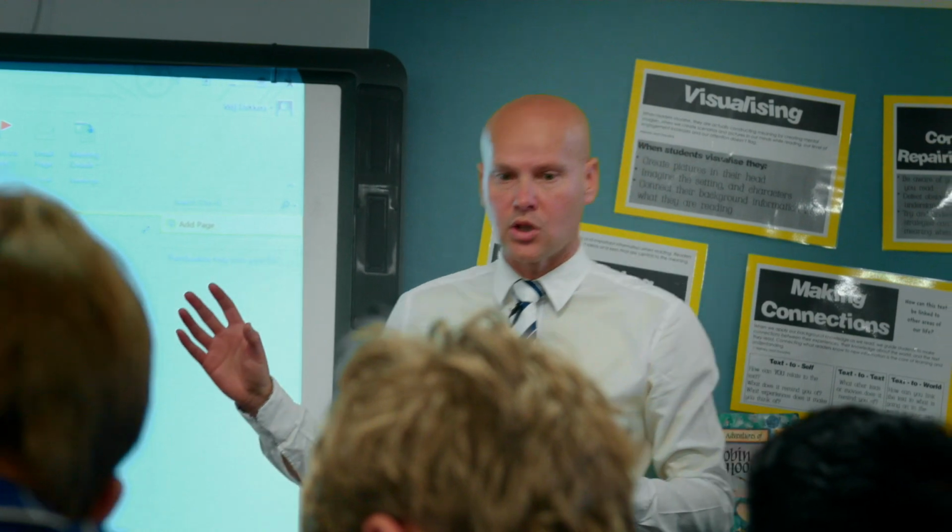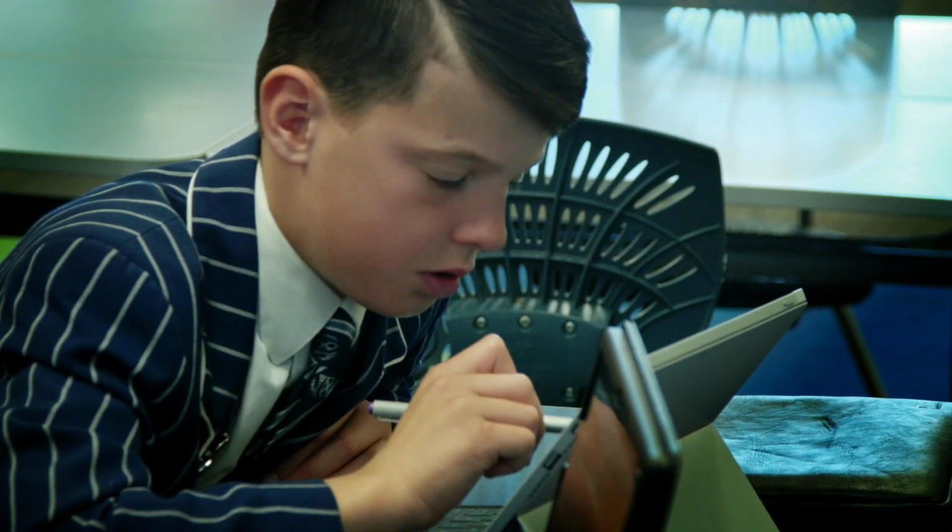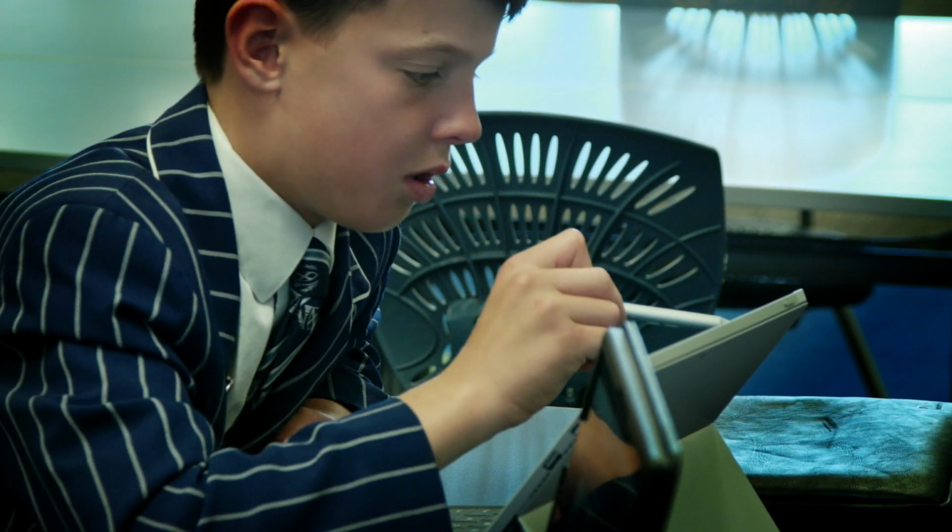And as well as that, using the Surface tablets, children have been able to continue on at home and use programs such as Skype. And they're able to log into Skype, have Skype running in the background. They can still speak, share ideas and talk to each other while inputting all the information and putting their learning into OneNote.